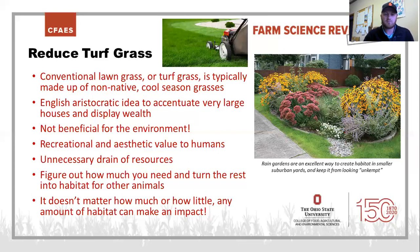And my challenge to you, if you're looking to create some of this habitat, is figure out how much of that turf grass you need for your daily activities, for your recreational and your aesthetic values, and then turn the rest of that into habitat. Find some native shrubs, find some wildflowers. Rain gardens like you see over there are excellent pollinator habitat. And they look nice too. I mean, they're flowering, they're pretty.